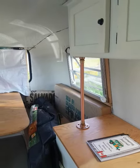And the cat's going exploring. Worried he's going to get locked in.